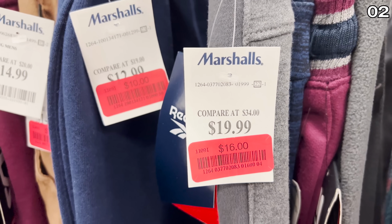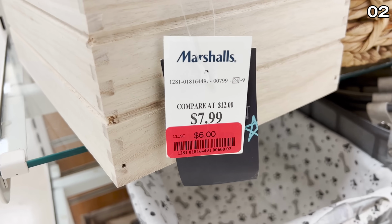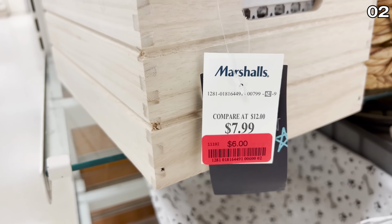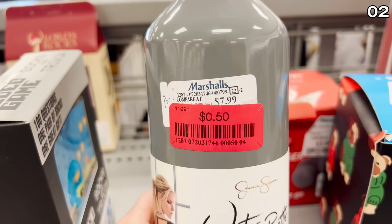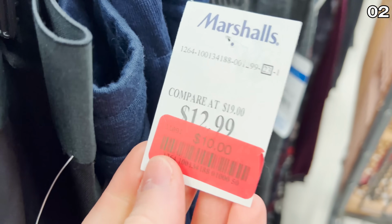Now, if you saw that red tag, you might be wondering, what do all those colors mean? Which brings me to point 2. There is a method to the color-coded madness at Marshalls. When Marshalls decides an item should be discounted, they'll start with that red tag, which indicates the item is now on clearance. You will find clearance items with red tags throughout the store.